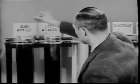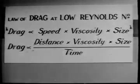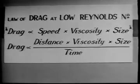To our surprise, the terminal speeds are just the same. The rarefied air offers just as much resistance to the falling dust as the ordinary air. So Stokes's formula is correct, not only in the quantities it includes, but in what it excludes.